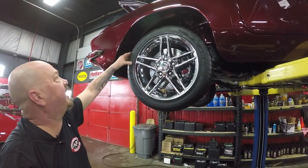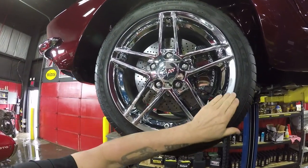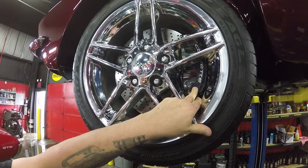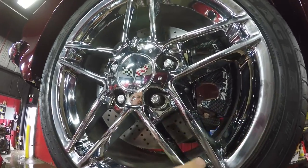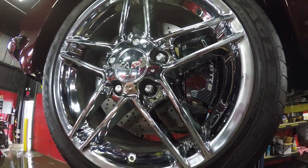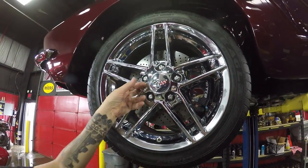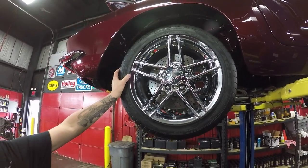All right, out back here, it looks like we got the same size tire, same size rim. The rims are beautiful here also. And look at those calipers there, Corvette. And they look like they've been hydro dipped. They've got a pattern there on them. Absolutely beautiful. The rotors also have that same pattern dipped onto them. Just a gorgeous job. Let's get under the hood.